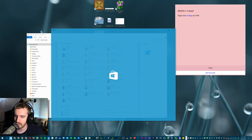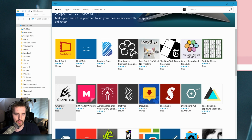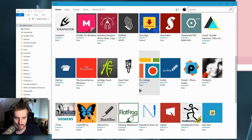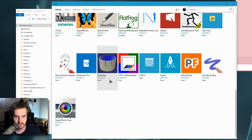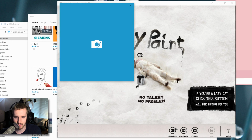But if we take a look real quick at the pen apps available here, you've got Fresh Paint, Graphiter, Mural for Windows, Bamboo Paper, Lazy Paint, No Talent, No Problem. Let's check that one out real quick. You have a plethora of other pen using apps here. So there's a lot of stuff you can do. Check it out. Use camera.